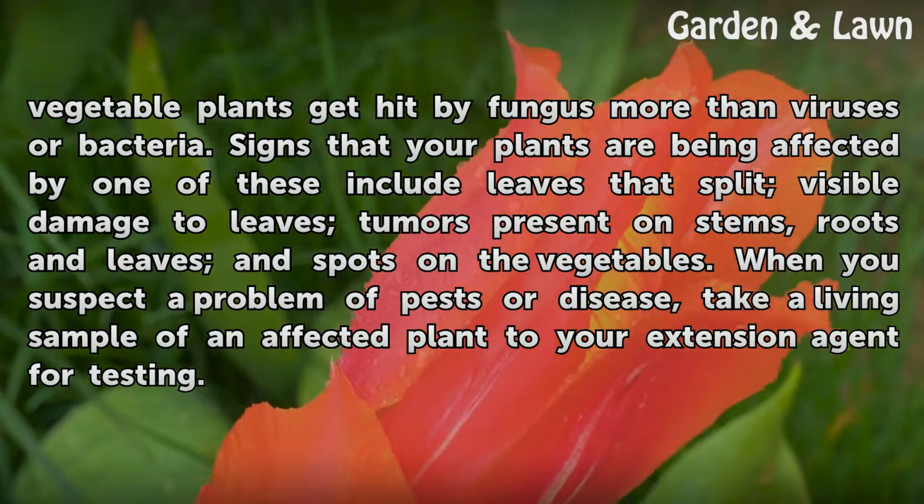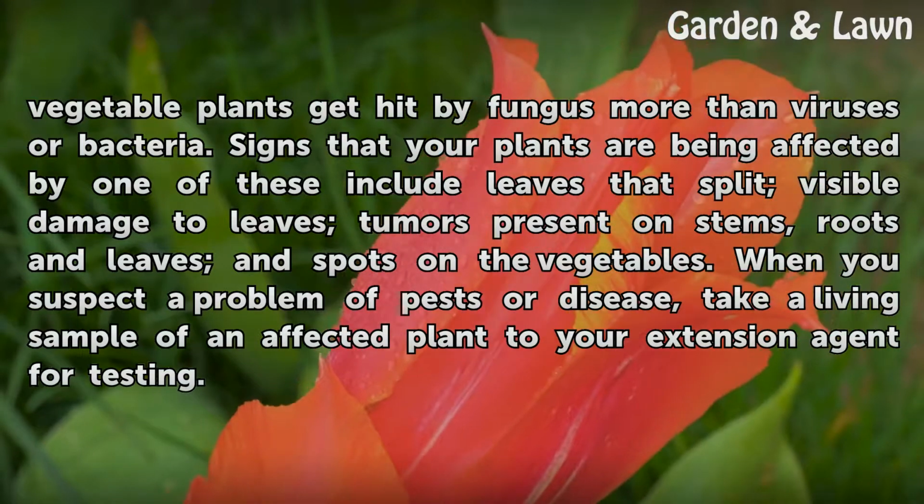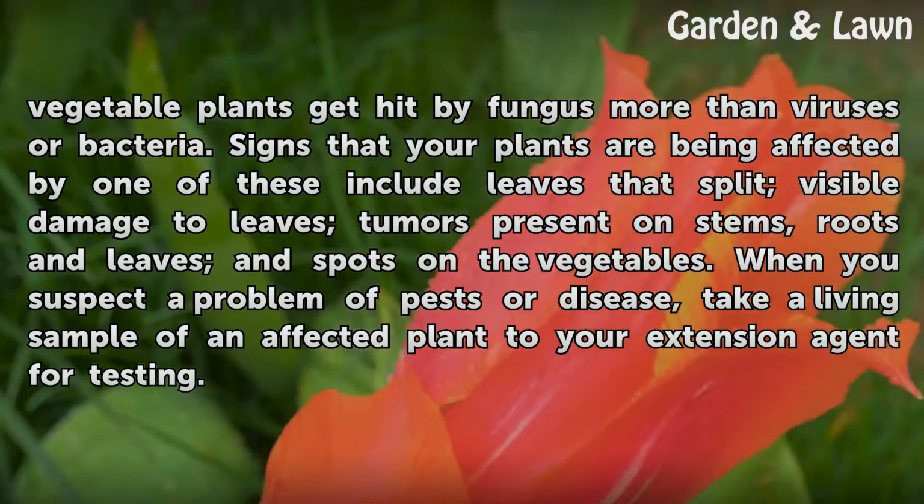When you suspect a problem of pests or disease, take a living sample of an affected plant to your extension agent for testing.